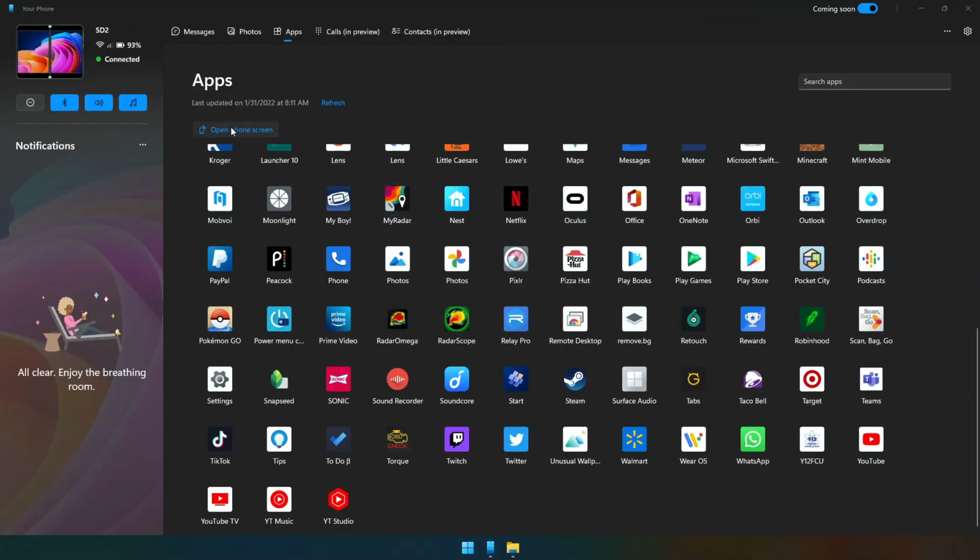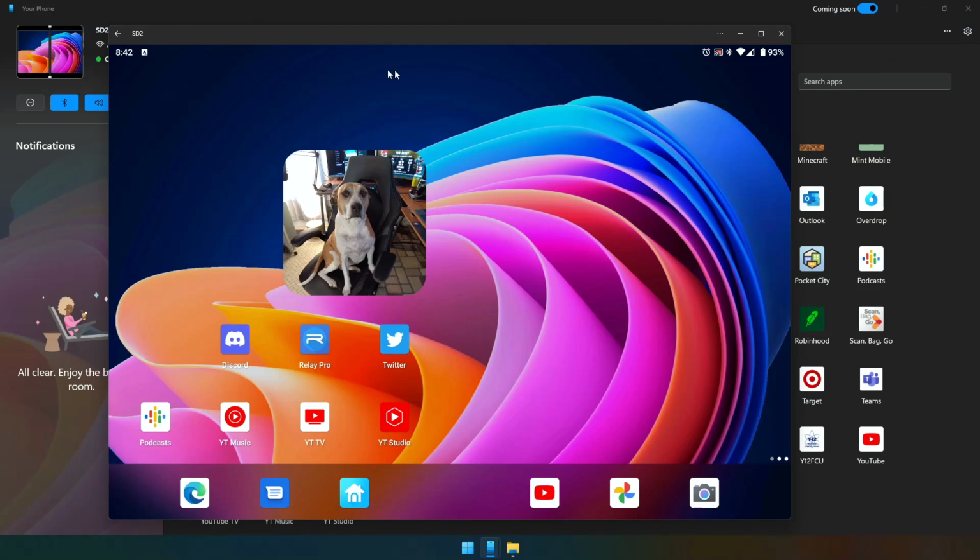But the thing I'm talking about here today is the fact that finally, Surface Duo 2 can be paired to multiple PCs in the Your Phone app. Before, you could be paired up with your home computer, but not your laptop. Now, you can do whatever you need to do. You can have it attached to multiple devices. And let's pop back over here, and I'll just use the phone screen feature to show you this.